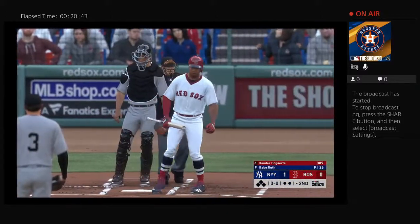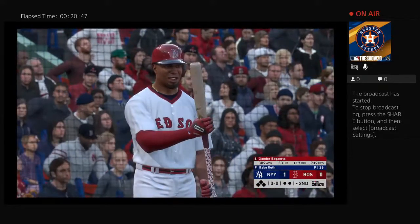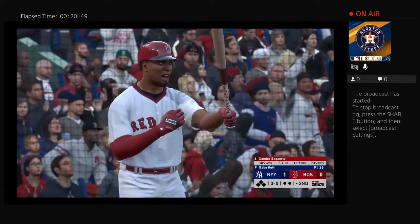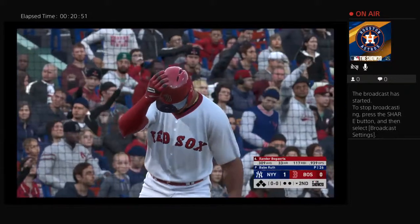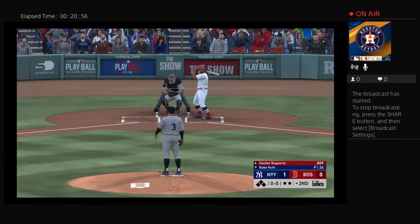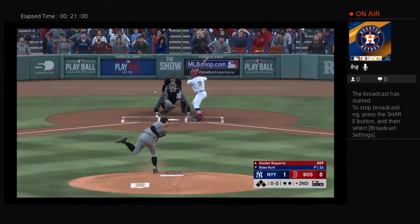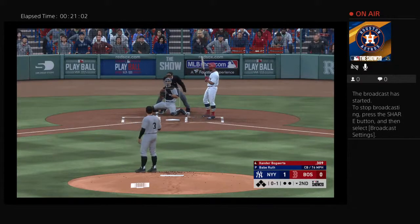Now at the plate, Xander Bogaerts. He'll get us going here in the bottom half of the second. Xander Bogaerts. First pitch of the at-bat on its way. And a curveball in for a strike.